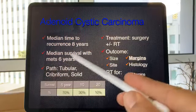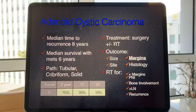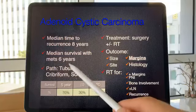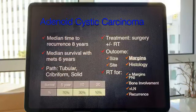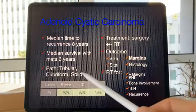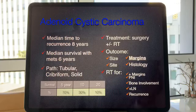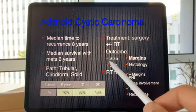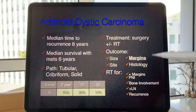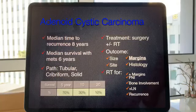And the median survival when people have metastases. So when someone has a metastasis to the lung, on average, they live another 6 years. Now, the pathology formation of the tumor can affect the final outcome and the prognosis. The more cellular it is, the more solid the pattern, the more aggressive it turns out to be. So the things that matter are size, margins on surgery. If the margins were negative, very good. Histology, again, which one of these types? Location, obviously some glands are more forgiving than others, have more room, and allow you better removal.